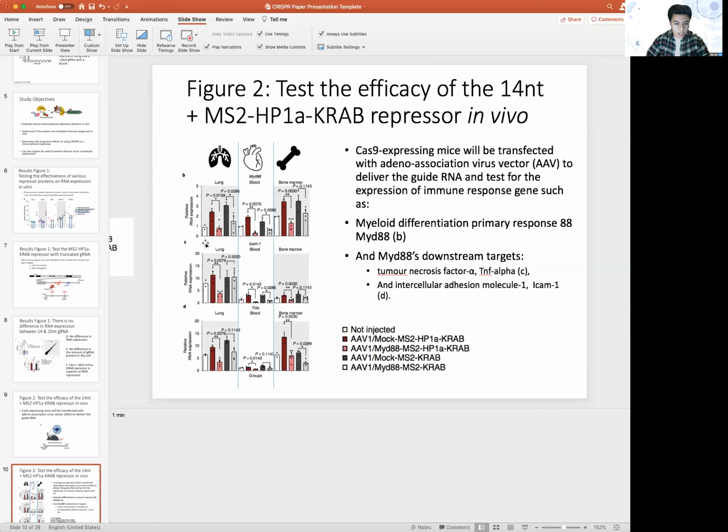And their answer was yes, this system significantly represses this gene across various areas in vivo. All the data is shown in pink here, and the expression is significantly lower compared to their controls, to their mocks, and to what was previously known to be the most enhanced repressor, which is shown in gray. They also found this to be true for genes like ICAM1 and TNF alpha, which are genes known to interact with MYD88 downstream of its activation.